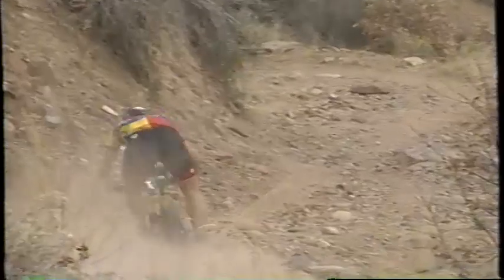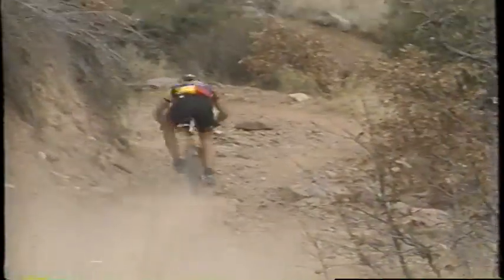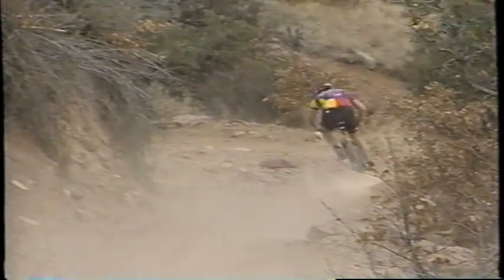Try to be fluid with your movements. If you're relaxed, with your knees and arms bent, you'll help the tires stay in contact with the ground for more controlled braking and cornering traction.